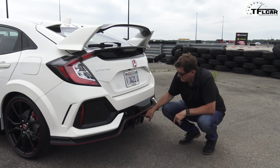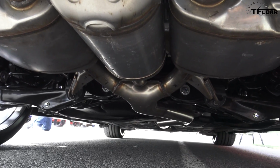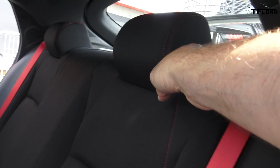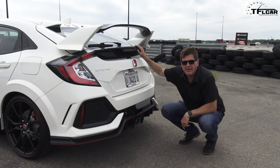They're not 1, not 2, but 3 center-mounted exhaust tips. And the unexpected surprise is that this middle one is actually a resonator. It gives this car that sound that makes it so, well, so much a Type R. Now, of course, you probably won't be putting on a bicycle rack, but it doesn't matter because this is a hatchback and there's plenty of room back there for all of your stuff.